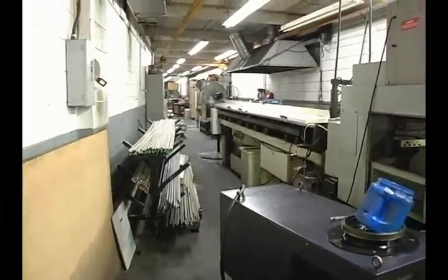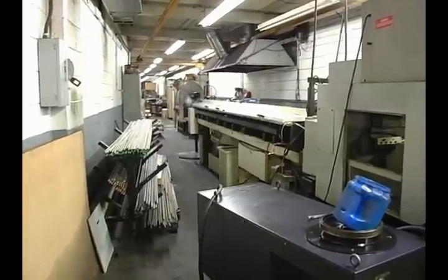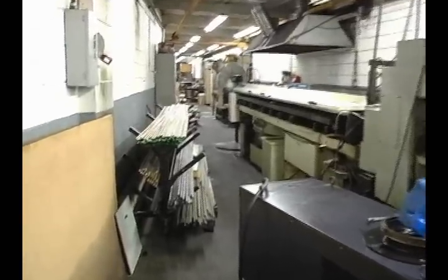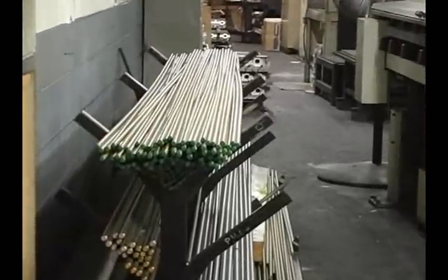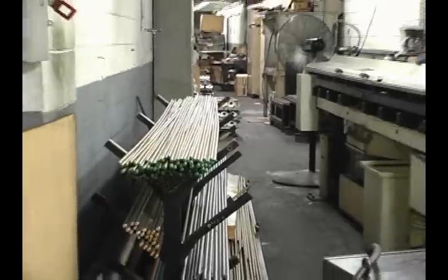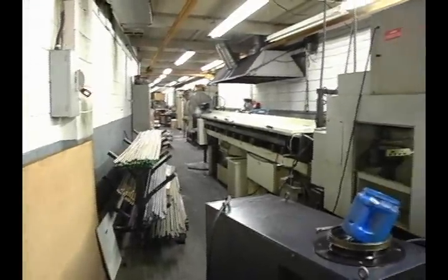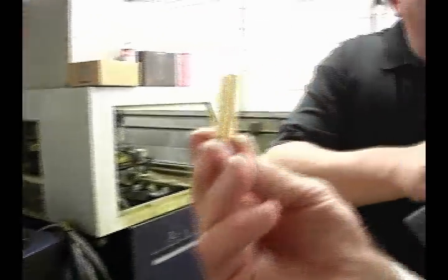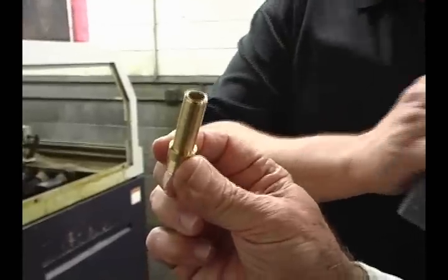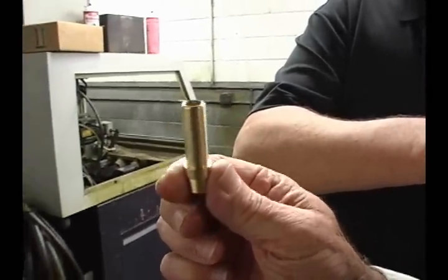Okay, back in the guide room, guide tooling room. The bars we buy from a supplier. Obviously, material, we'd rather keep that to ourselves, both bronze, brass, and steel. And in this machine at the moment, it's not running, but it makes a guide, starts with a bar and comes out like this. Wow, how about that? Every single guide is inspected to make sure it's within our tolerance.